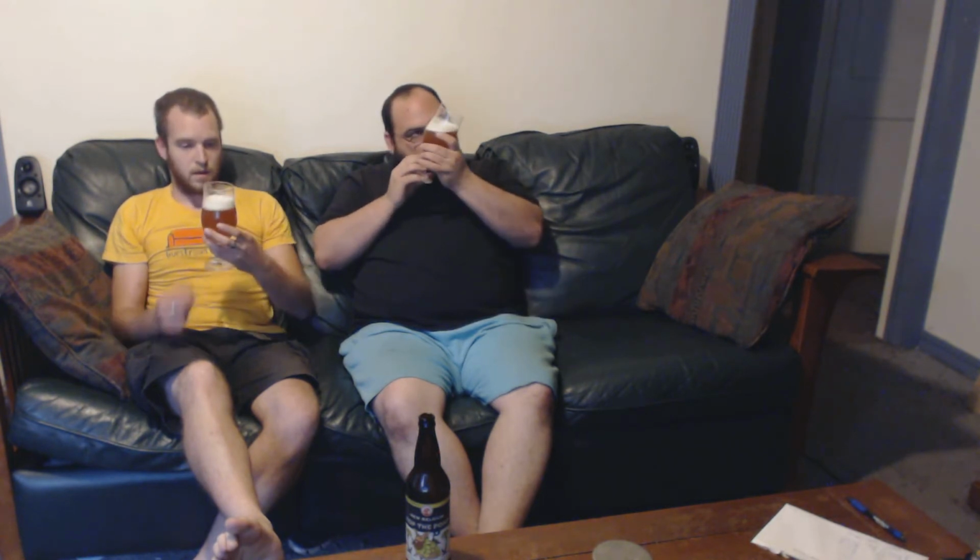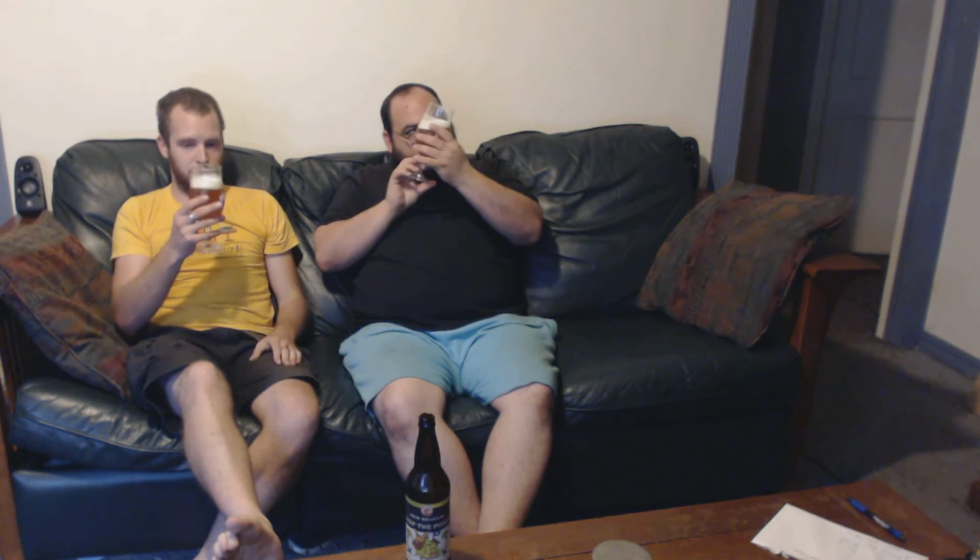Let's see if there's any kind of lace in this thing. It's light, but light lacing. It's got that soapy lacing on the head like this. Lots of legs on it though, so that's interesting.